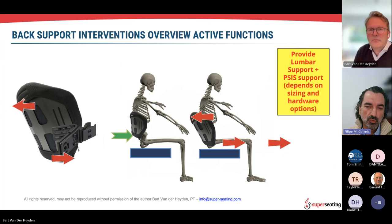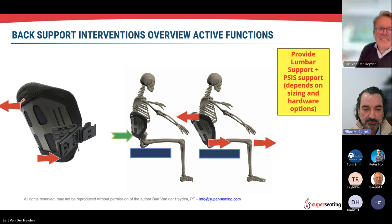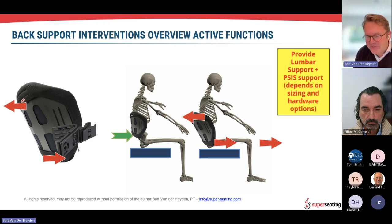Because if I want to recline the back somehow, and if the back is lower, then I'm going to push my client forwards, right? Exactly. Perfect connection here, because I tried to explain that with this slide.